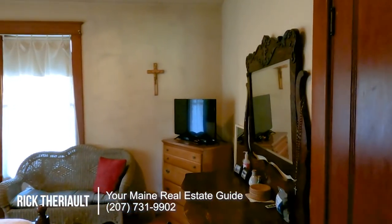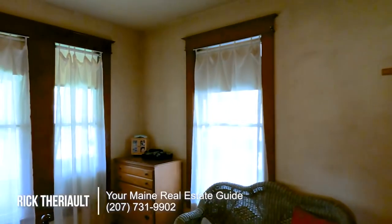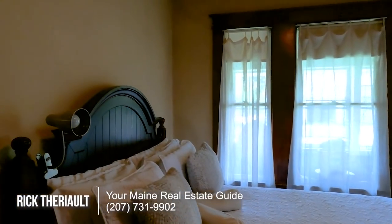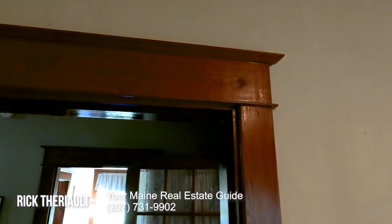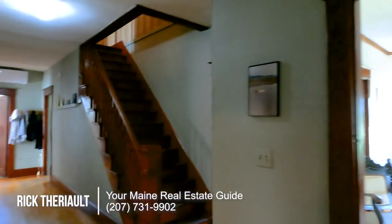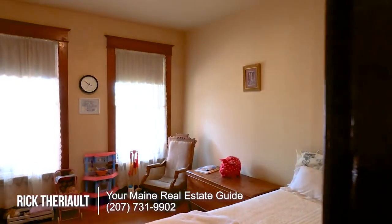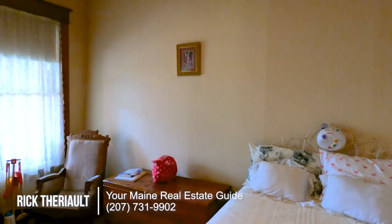To the left here is one of the bedrooms that's currently serving as the master bedroom. Notice tall ceilings. All the wood trim is correct and original to the home, in very good condition. Proceed down the hall. There's another smaller bedroom currently serving as the grandchild's bedroom.